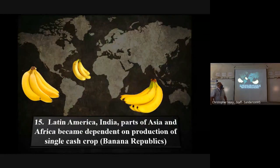Bananas. Latin America, India, parts of Asia, and Africa became dependent on the production of a single cash crop. These are called banana republics, and it's also because of a type of government. One cash crop. It can be good if harnessed right, but there are limitations. There are pros and cons.